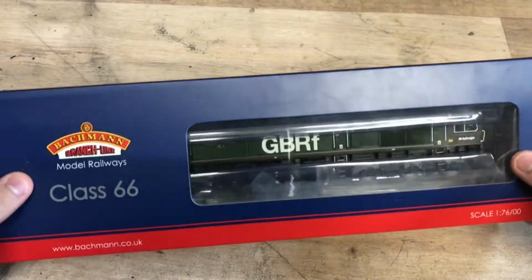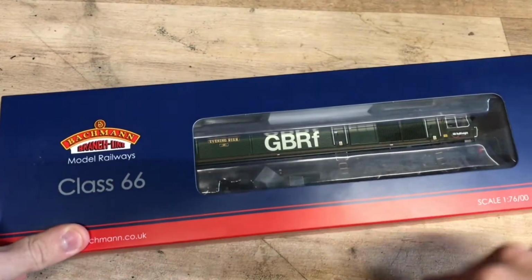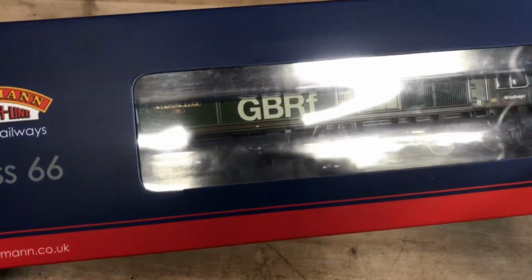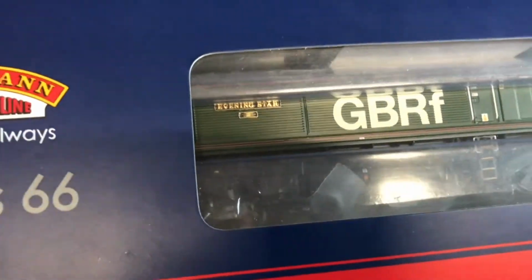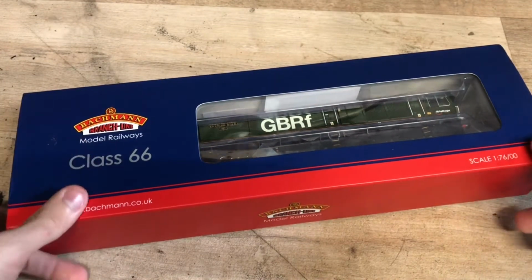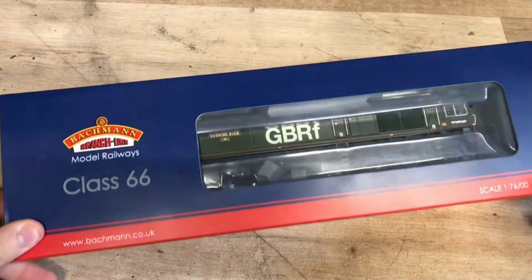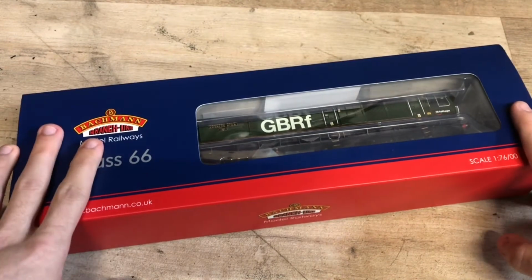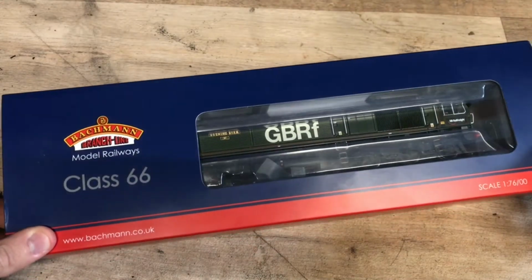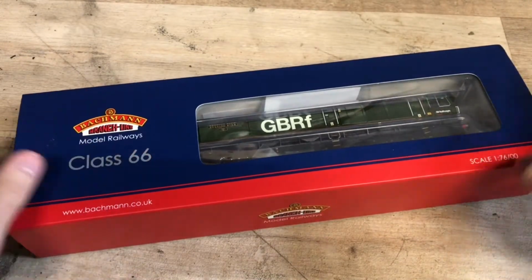And he very kindly lent me this beautiful Bachmann Class 66, specifically a GBRF one. And this is, as we can see, number 66779 Evening Star. And we can see the nameplate there. Now, obviously, a very famous 66 in real life. I have seen it before a couple of times. Obviously, a very striking livery, not a very common livery you see out there in the real world. But it is a beautiful livery, and it's very good to see this logo both in real life and in model form.